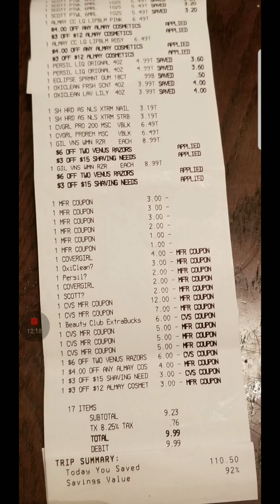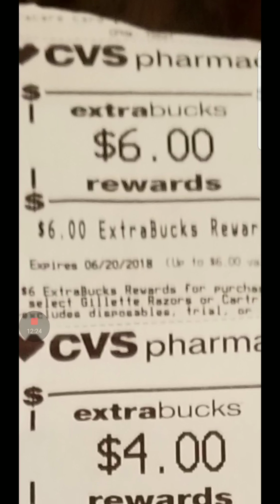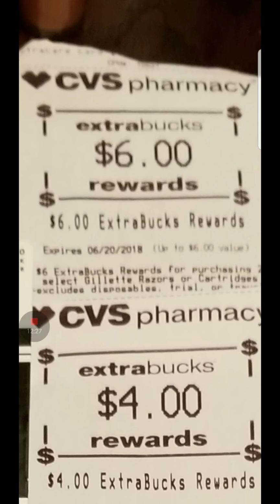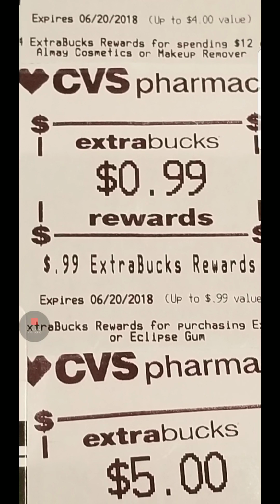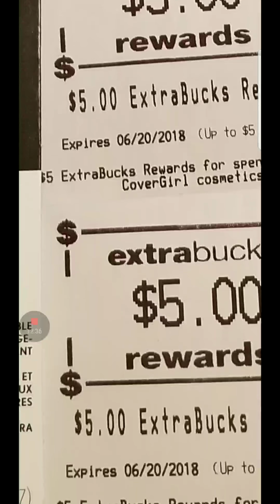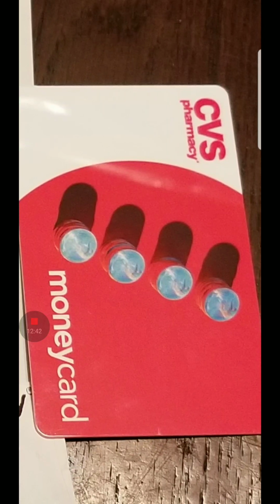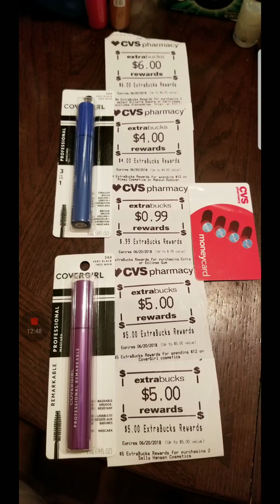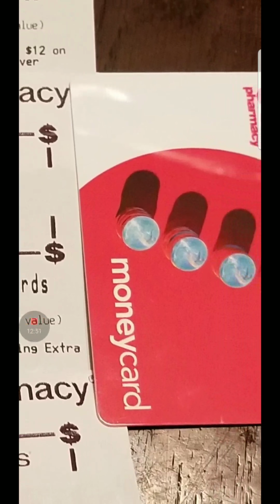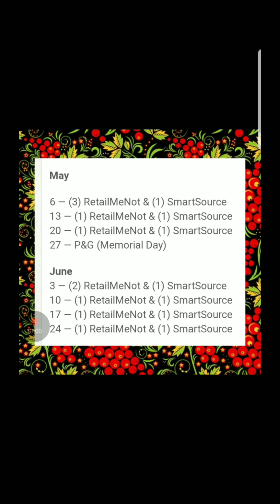And let me show you what I got back. So I got back a $6 ECB for the Gillette or the Venus, $4 for the Almay, 99 cents for the extra Eclipse gum, $5 for the CoverGirl, $5 for the Sally Hansen, and I also got a $10 cash card. So there's my $10 cash card. Just make sure that you give that, because you get like an ECB printed for $10, but make sure you give it right back to the cashier and get your $10 cash card, because remember the ECBs expired, but the cash cards do not.